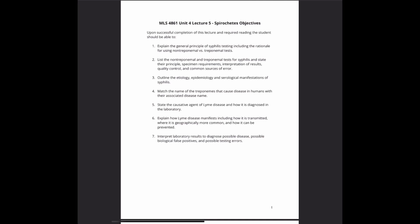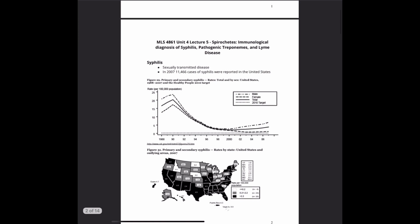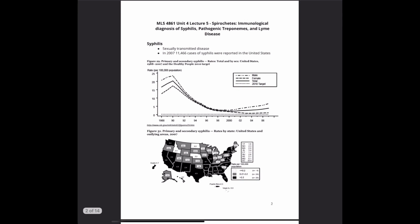This is Immunology Unit 4, Lecture 5 on Spirochetes. Here are your objectives. Alright, so the first disease we will cover is syphilis. This is a sexually transmitted disease.